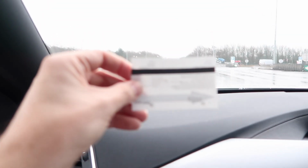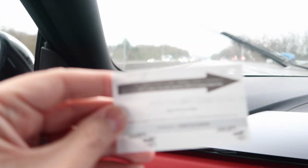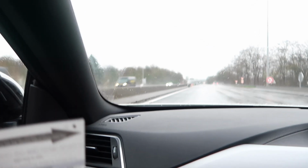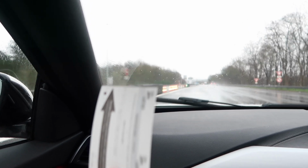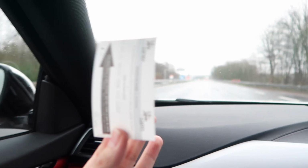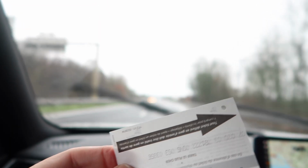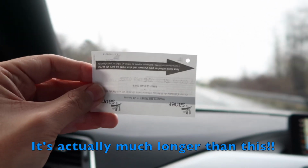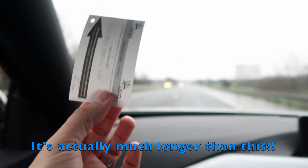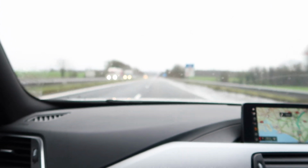So you get a little ticket. Like that, when it focuses in properly. There you go. So you keep hold of this, and then when you get to the other toll plaza, you pop that in and it tells you how much you have to pay. Only 20-something euros. Yeah, 20-something euros for about 70-odd miles, 45, ridiculous. Well, it's still about three times longer than the M6 toll, which you have to pay about £7 something for. So yeah, keep hold of your ticket if you're coming this way.